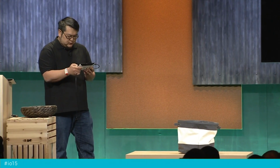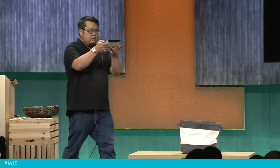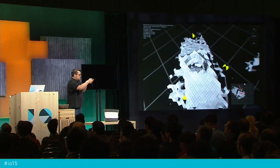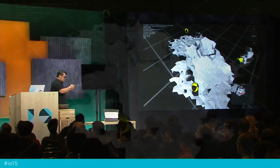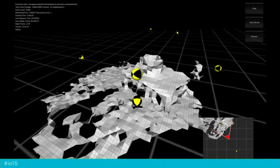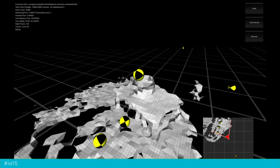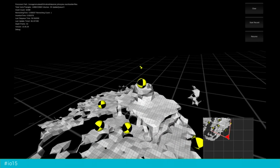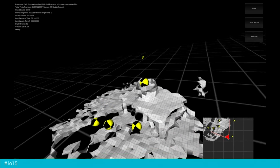So let me clear this and rescan it. And you can see it has the larger basket. It's progressively building itself in. And now if I back up, I can try to play basketball. Oh, come on.